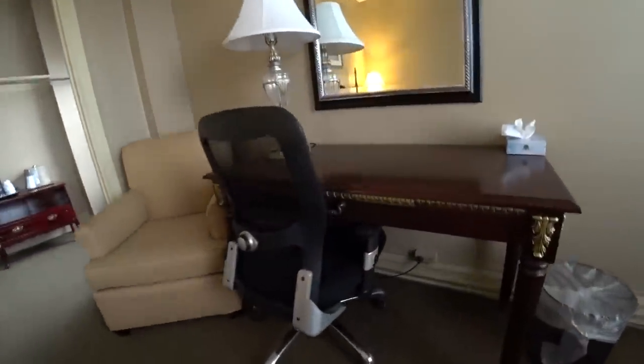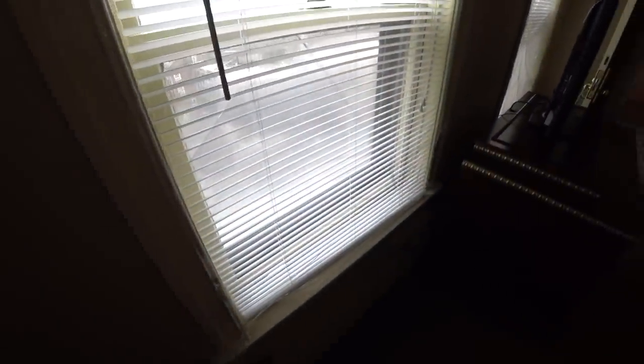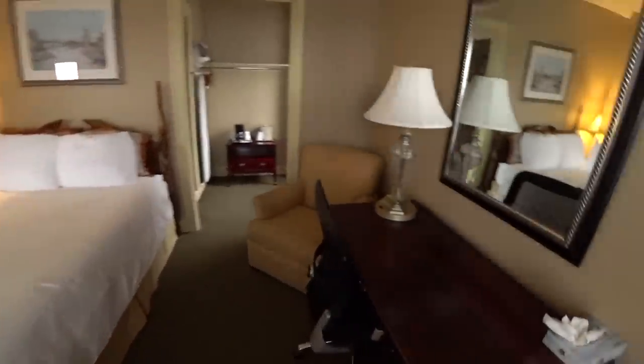Very neat. It's funny, they have a beautiful old room with old furniture, and they have this fancy new age chair. So what do you guys think, eh? Isn't that neat? I want to put plastic on the windows to help keep the cold out. This is beautiful. Old lamp, chair.